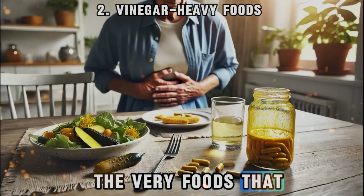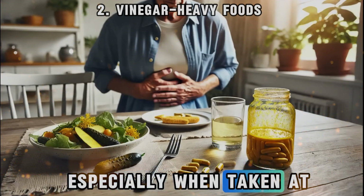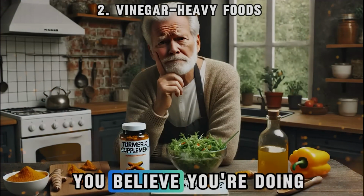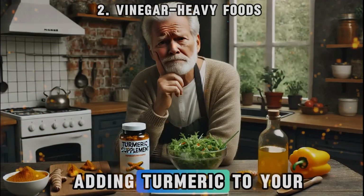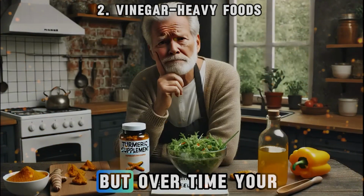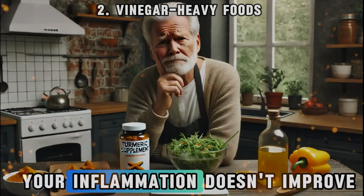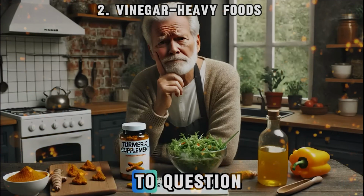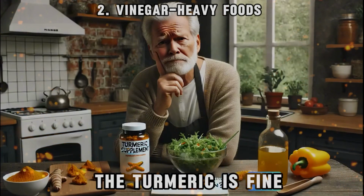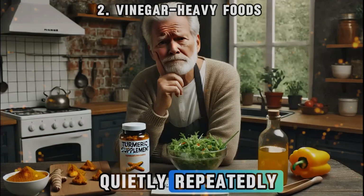The very foods that seem refreshing and health-forward can create internal conflict, especially when taken at the same time as turmeric. And here's the price you pay. You believe you're doing something good, adding turmeric to your meal, choosing fresh veggies, tossing them in a light vinaigrette. But over time, your body isn't absorbing what it needs. Your joints still ache, your inflammation doesn't improve, and you might begin to question whether turmeric is just another overhyped trend. In reality, the turmeric is fine. It's the acidic companion that's getting in the way, quietly, repeatedly, every day.